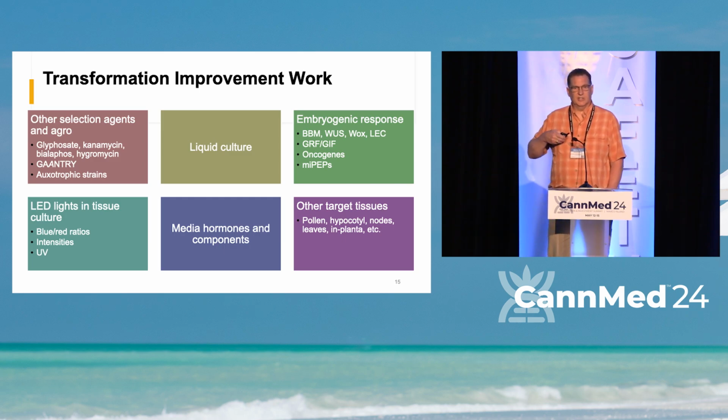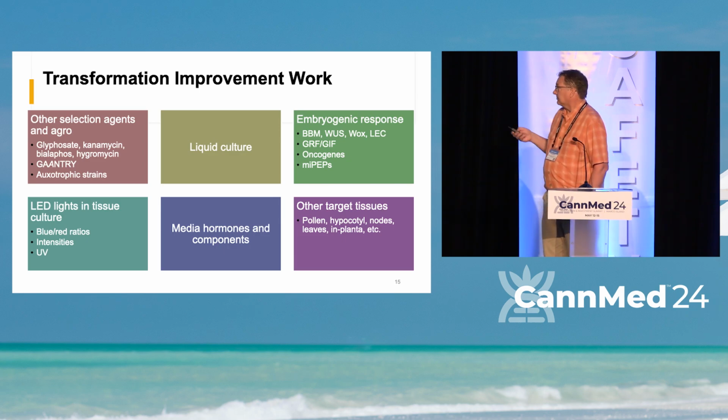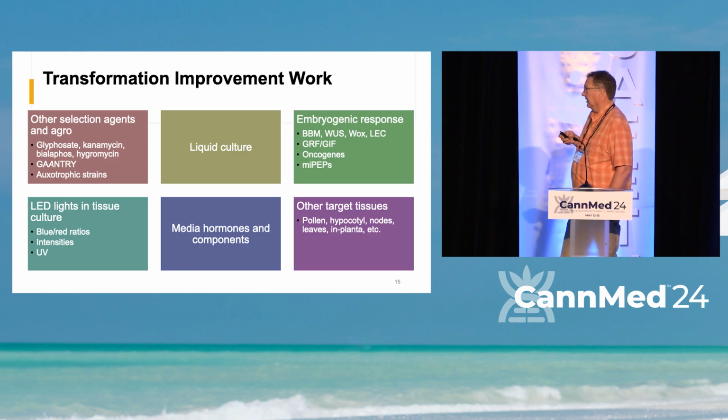These genes elicit embryogenic responses in plants that are recalcitrant to transformation. Things like Baby Boom, Wuschel, LEC2, these are all genes that a lot of the big ag companies have looked at and are getting really good results with, especially with monocots, and now recently with dicots as well. So we're going to be looking at this as well.